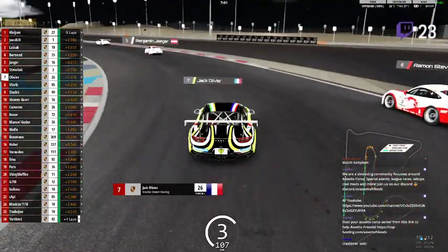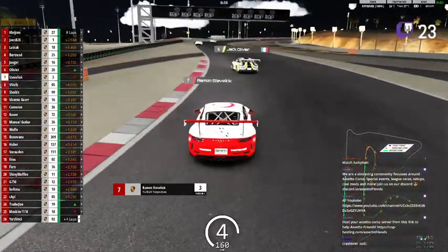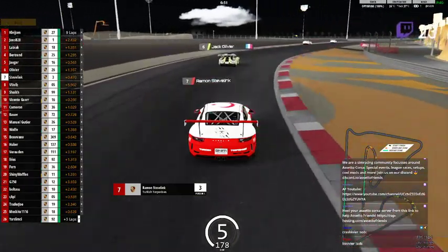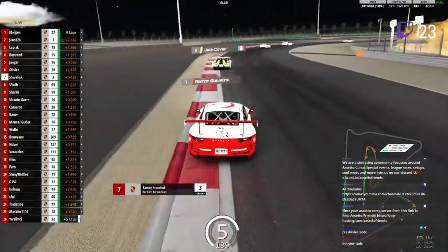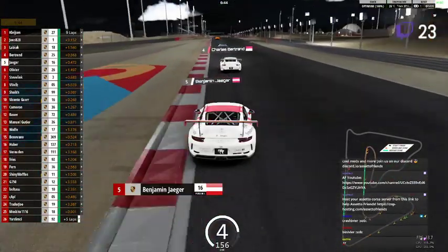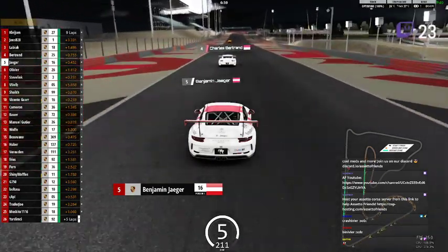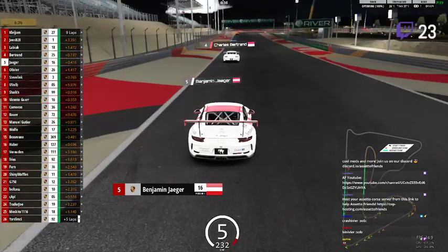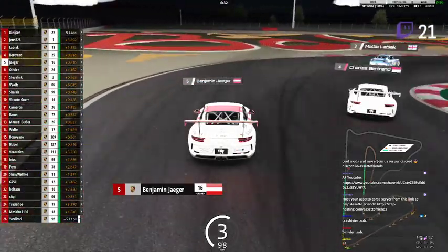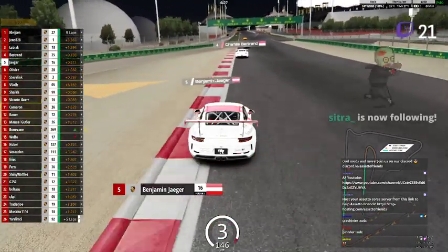Oh, Steve Link's just forgotten where the corner is. It's gone. That position is gone. But there's about 7 seconds behind, so P7 will be about where he'll end up. At worst, at least. At worst. I move into turn 1 on Charles Bertrand is seemingly the aim for Ben Jaeger. He's pulling back from a drive-through penalty to within 5 seconds. He's gone deep at 14. Get back on track before Jack Olivier sees.